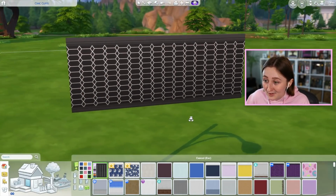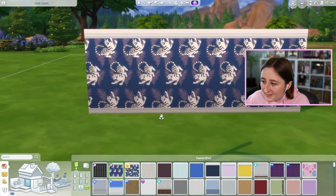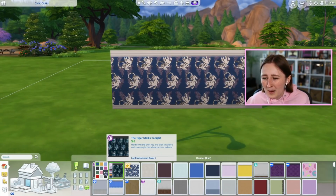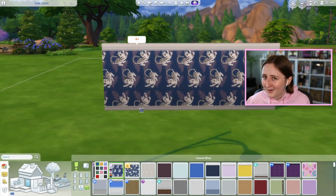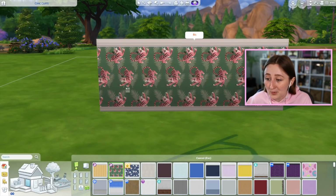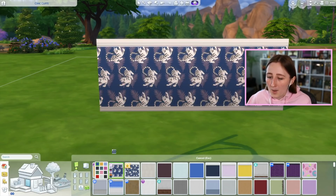That's really nice too. I love that. Then we have a sort of fancier tiger wallpaper, which is pretty fun. I like a cool accent wall. I probably won't use this in every room, obviously. The other one's a little bit easier to use because it's a bit simpler. This one's really fancy, but it's cool to have that option of an accent wall.